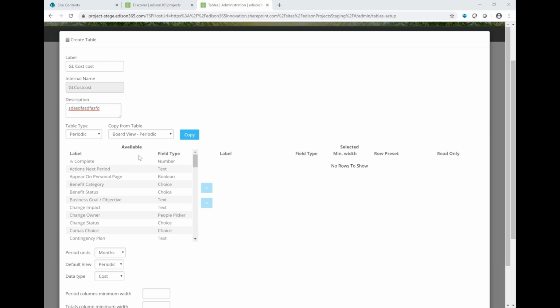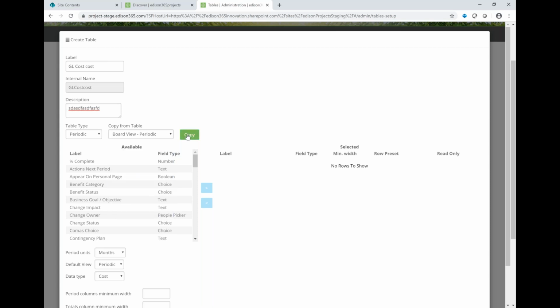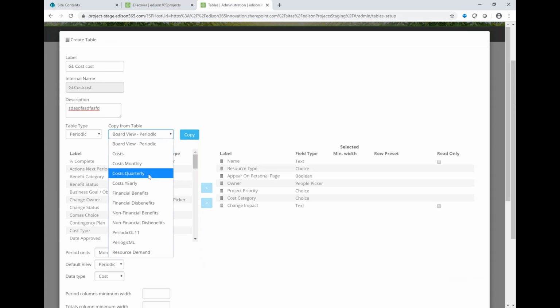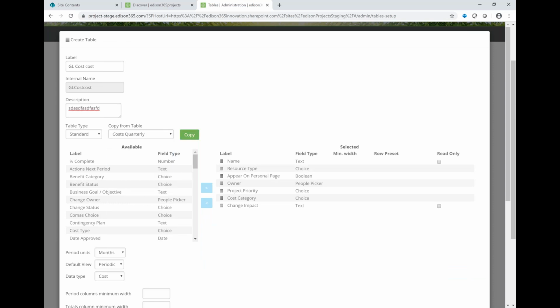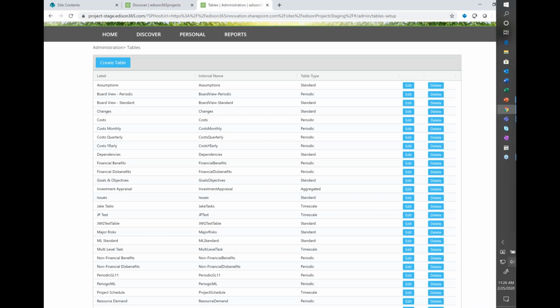This lets us go through then and put in what type of table it is, the financial benefits, things that we've already done, or I could copy them from somewhere else. And then it's a matter of picking those in and saying, I want my cost types to be quarterly cost types. And now I'm building out those tables, can change all the details about them. And I'm building tables as well.